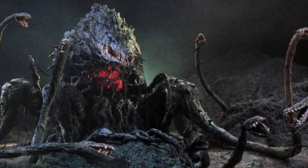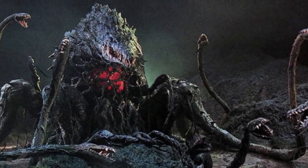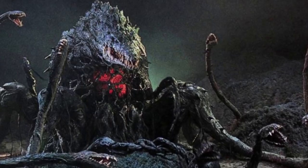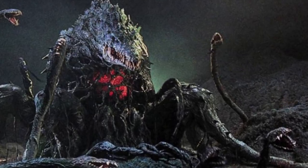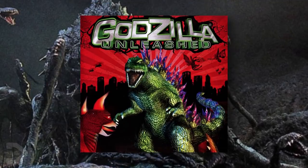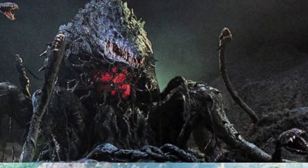Biollante has only been seen in one Godzilla film, and it just so happens to be one of the hardest in the series to acquire. But the monster has still gone on to gain a popularity amongst kaiju fans for her unique design and backstory, and went on to be an OP character in the 2007 game Godzilla Unleashed.